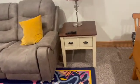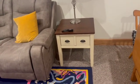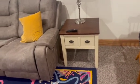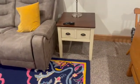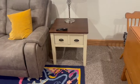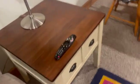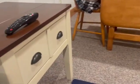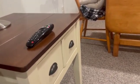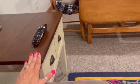So the coffee tables, I got these used on Facebook Marketplace, actually from the same person who I bought the TV console from. I'm super thrilled with these. I think they look great. They are in phenomenal condition for being used. I mean, they look great. So these were $100 for the set of 2.